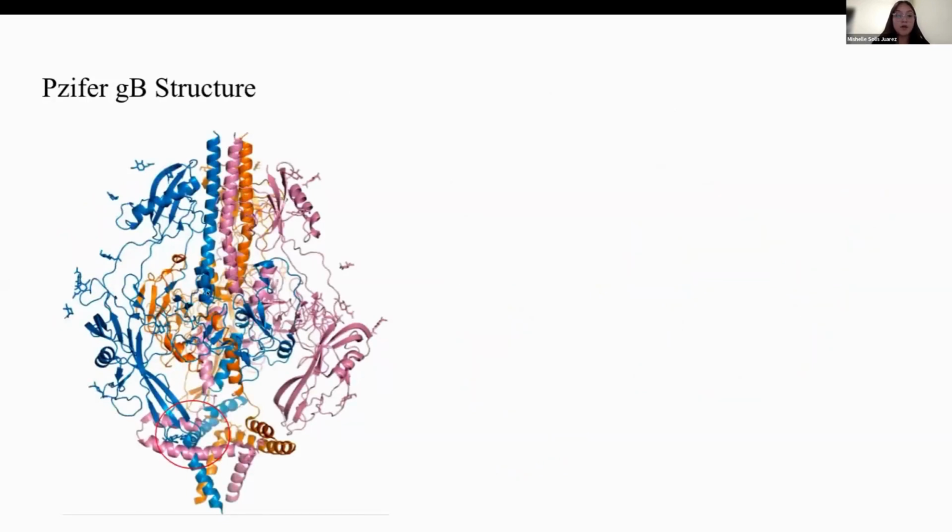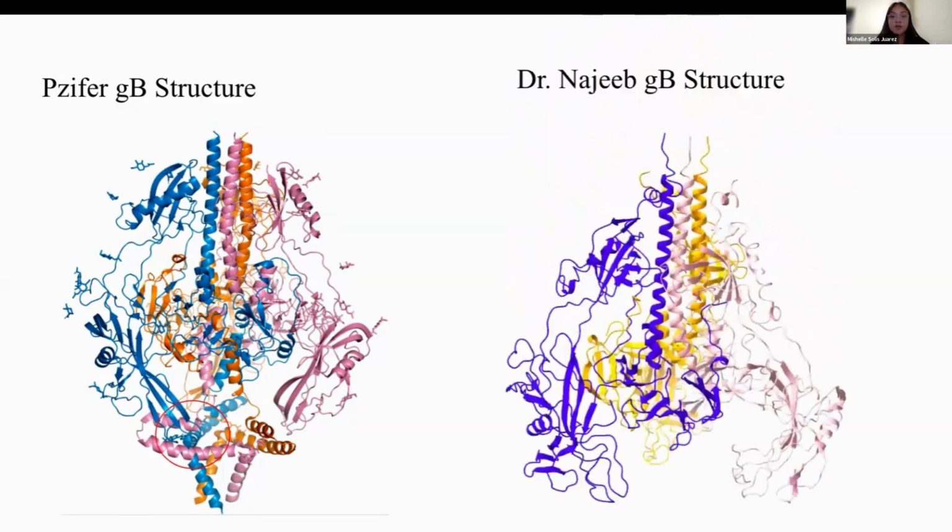Right now, there is one full-length prefusion GB, made by Pfizer, and this gives us clues, but it's not a good candidate for a vaccine because it is chemically cross-linked and not stable. As you can see here, in this longer structure where the red circle is, the GB structures focus on stabilizing the region. My mentor, Dr. Najib, has been able to stabilize prefusion GB without the cross-link, but it is still missing the transmembrane region. The goal of my internship was to stabilize longer versions of GB in prefusion form so that we aren't missing any important regions of the protein itself.